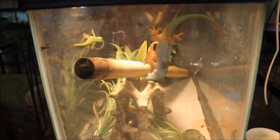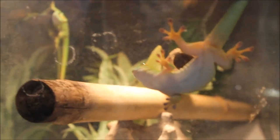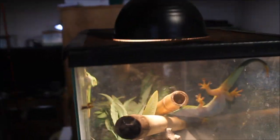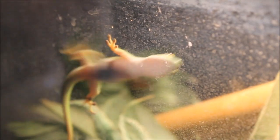Over here we have Big Mama's babies. Very excited. They're gonna get some crickets. I've been out of crickets for almost a week now, so they've been eating gecko powder and little super worms, and they're ready for the crickets. That's what they like. But they're doing good and getting big. They're gonna need a bigger enclosure soon, otherwise they're gonna start going after each other.